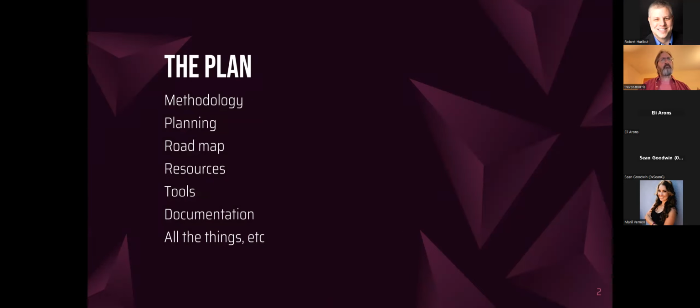But we're also going to go over basically what it is, why we do it, and some basic team compositions. I'm basically just going to try and impart to you as much of the overview of a purple team as I possibly can in the next 40 minutes.